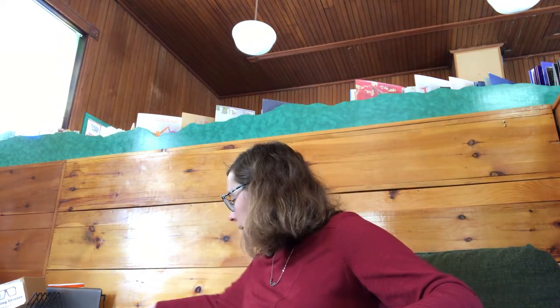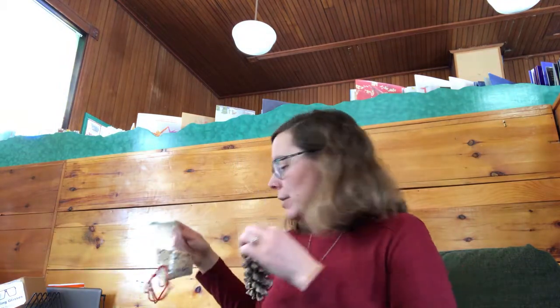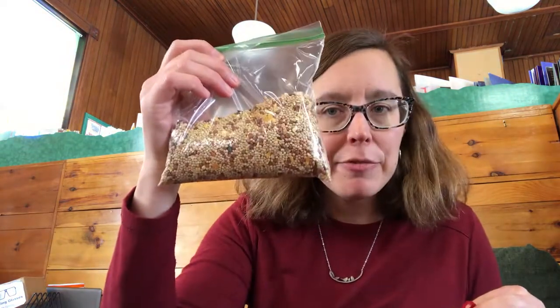Okay, I want to show you what our curbside craft is this week. So who knows what this is? Pine cone, that's right. This is a pine cone. Oh, it's a little sticky. And what you're going to get for your craft is a bag of bird seed, a string, and a pine cone.